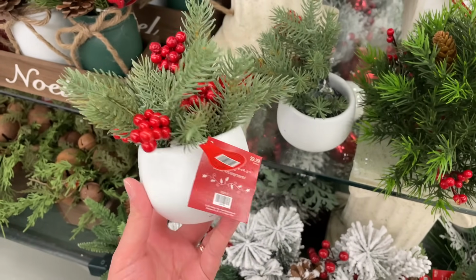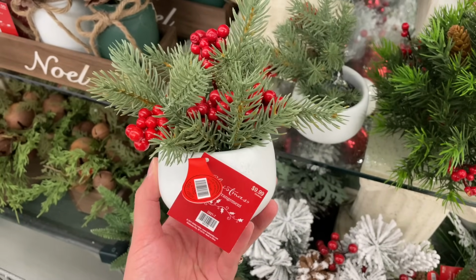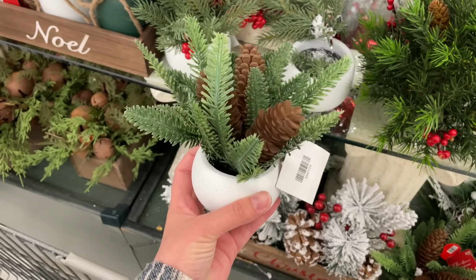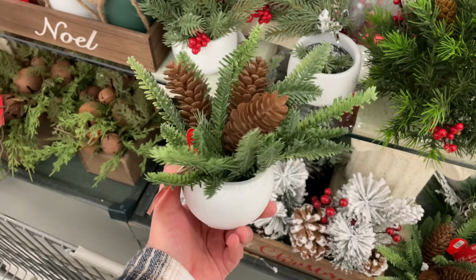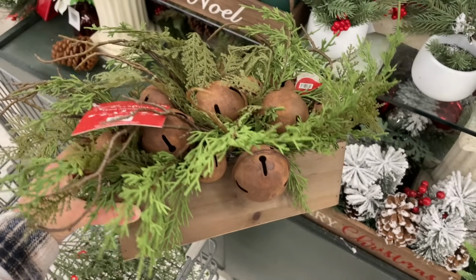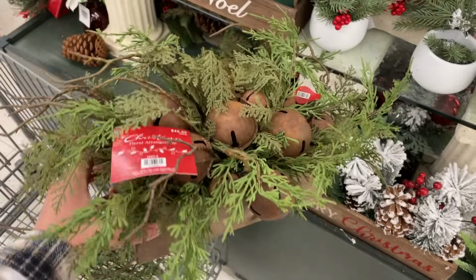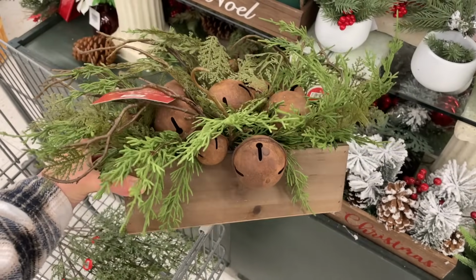But Hobby Lobby does have some floral stems, like I mentioned, but they also have some pre-made arrangements as well. These were around $5, which I think is a great price. If you don't like the pot that they come in, you can also paint them or stick them in a basket, anything like that, just to switch up the look a little bit. But they had a lot of great things to choose from.